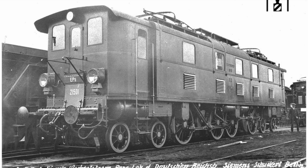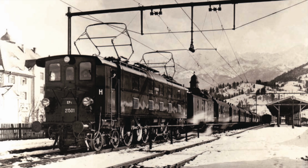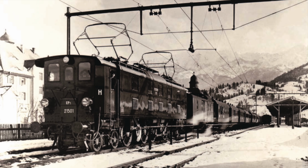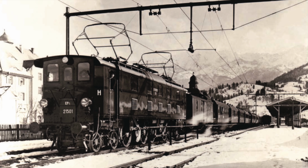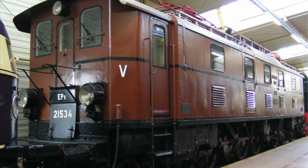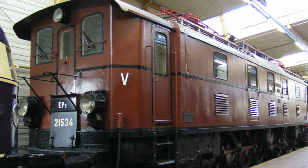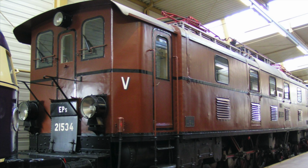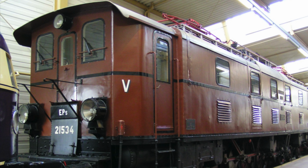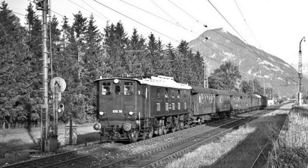The class was deployed exclusively in Bavaria, and we can see a test train of one of the first examples in Garmisch in 1924 here. It was first painted brown, and its cab faces were fitted with central doors and movable footplates. These were removed later on. The class was renumbered to E52 in 1927. I think this is also the time when the livery started to transition to green.